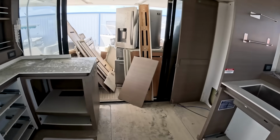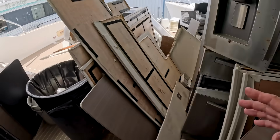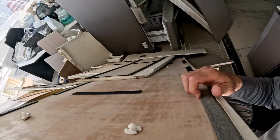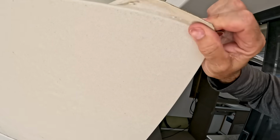Thank God they didn't throw the old panels away, because if you can't get these from the manufacturer, you have to reuse these old ones for templates. Maybe you could reuse the plywood, but you'd have to strip all the fabric off of here. And it'd probably be easier and cheaper as far as labor goes just to buy new plywood.